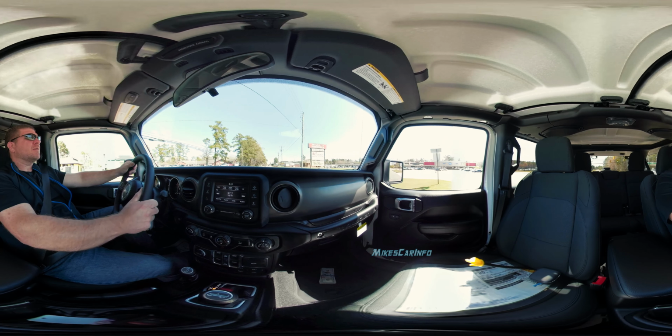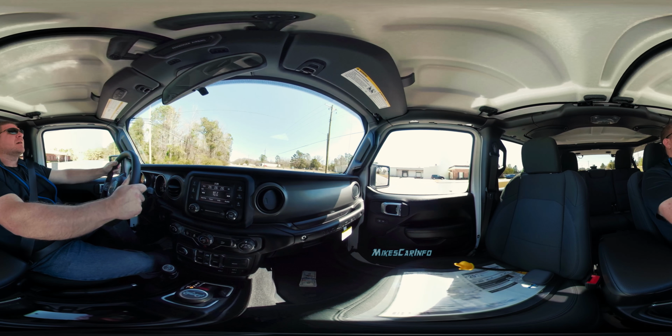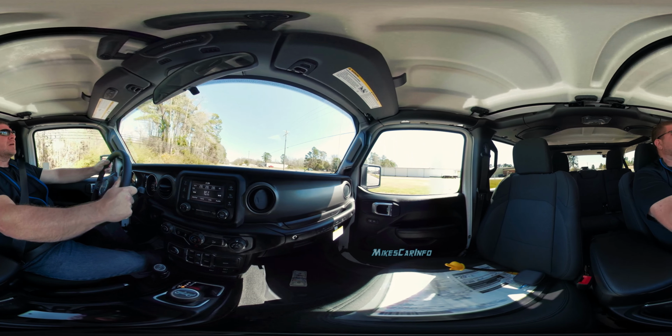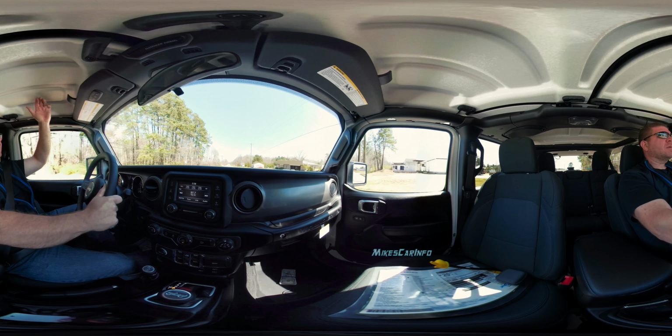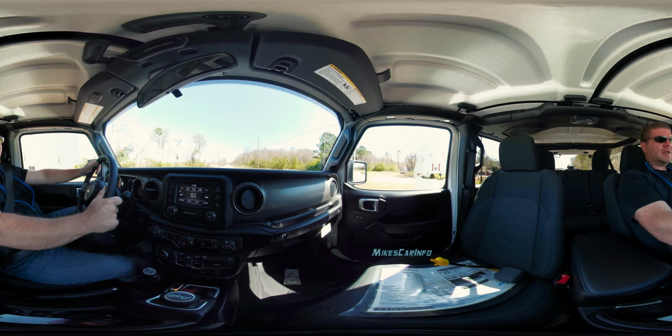But it is quiet. I mean, for being a Wrangler, you notice up here, there's no headliner. So you get a slight echo of my voice. I don't know if you can pick it up in the camera, but it's a little bit of an echo which isn't there with the versions with the headliner. But this one is definitely quiet. I mean, you can hear the wind, of course, but you can hear the wind in my car and stuff, when it's this windy.